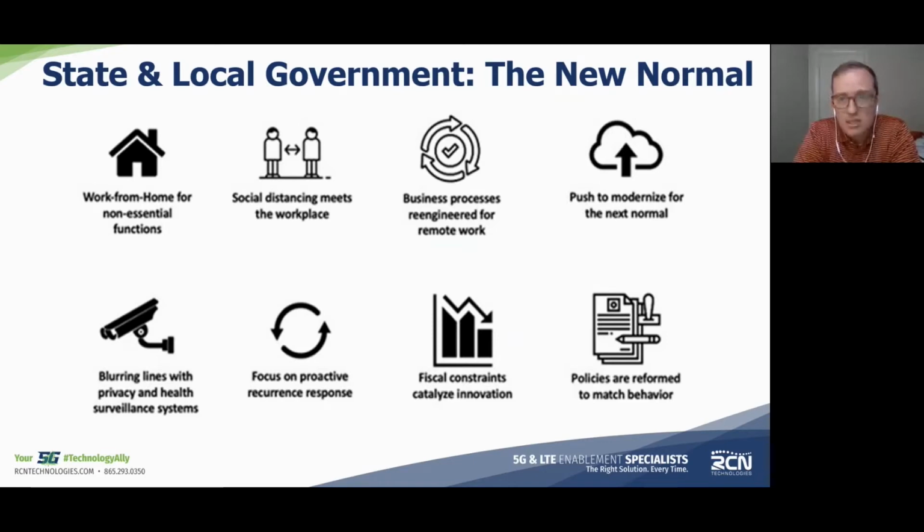Social distancing in the workplace, of course, each state's going to be different. We're starting to see how leadership is making decisions about people coming back and public buildings and workspaces being open. But I do think, depending on the state, there will be quite a bit of social distancing practices moving forward. How do you do that effectively? How do you use technology to help with that? Business processes re-engineered for remote work, of course. Technology is going to have to change in order for people to work from anywhere.